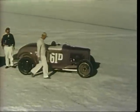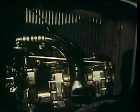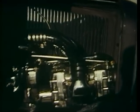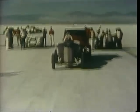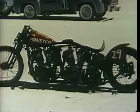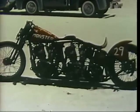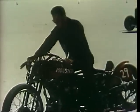And then Tony Waters and Jim Shagrew of the Bakersfield Smokers put a blown DeSoto in this Highboy '32 Roadster and became the first ones to push a Highboy over 200 miles an hour. The time, 210 miles an hour. Even a few of the bike riders got carried away. How'd you like to jump on that and go 157 miles an hour?